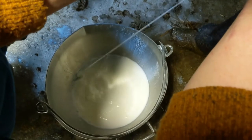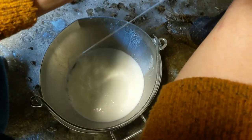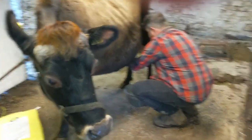Yeah, so I wanted to come on and give you all a bit of an update on milking and keeping our cow, Petunia. So we've been milking Petunia now for about 3 months, and it has been a massive learning curve.